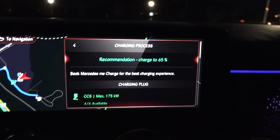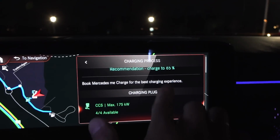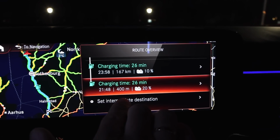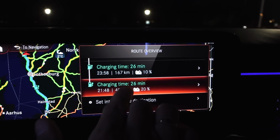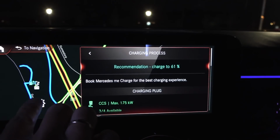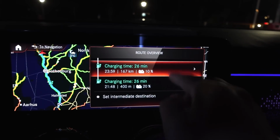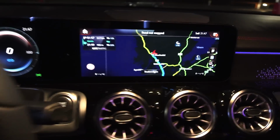And let me see how far away the next charge is. It's supposed to tell me how long before arrival. No, here, my bad. You see, it will take 26 minutes to reach it. And then I have to drive 160 kilometers to the next one, which is Varberg. So okay, we're going to follow the recommendation here. And as long as we follow the charging stops that the car has set up automatically, then it should preheat before arrival. And let me double check again.